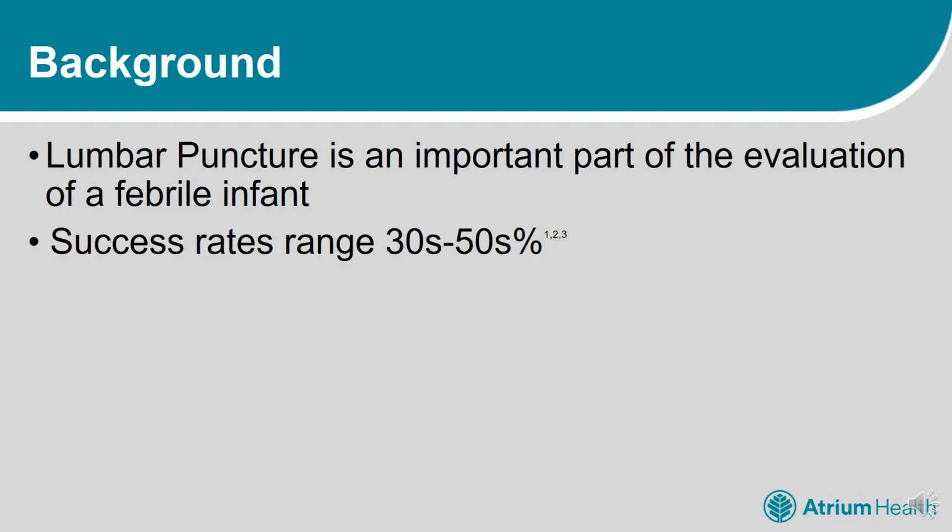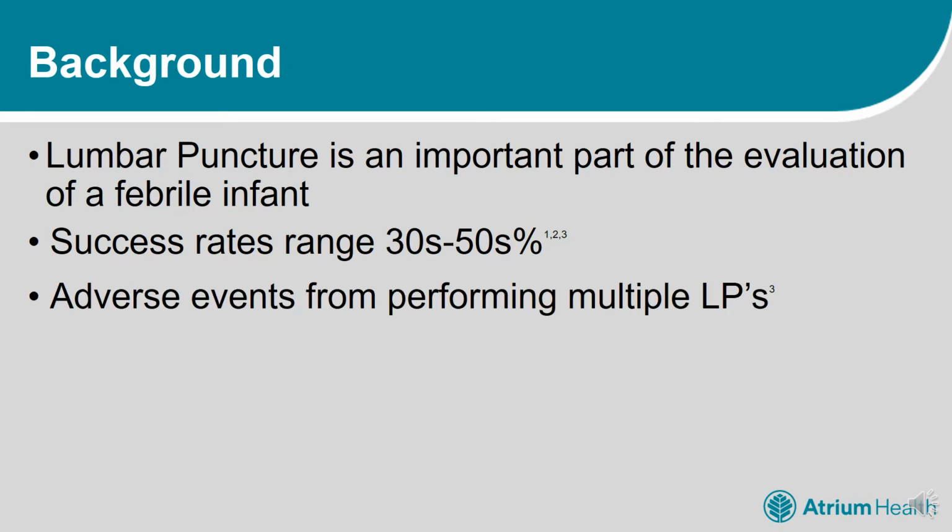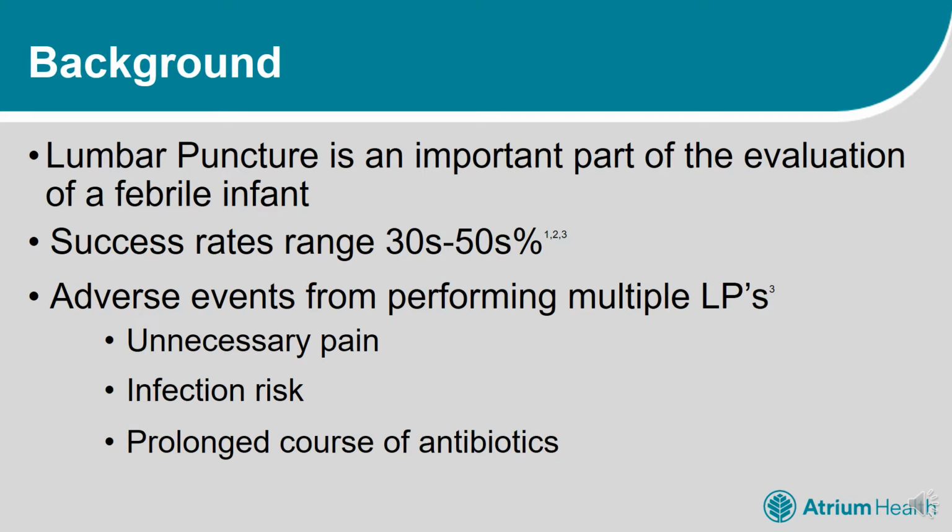Unfortunately, many lumbar punctures are unsuccessful. Success rates have been documented in the literature from the 30 to 50s percentile, depending on the experience of the provider. These low success rates mean that infants often undergo multiple attempts. They experience more pain and discomfort with the procedure, they are at higher risk for infection, and they may have a longer course of antibiotics or a prolonged hospital stay.